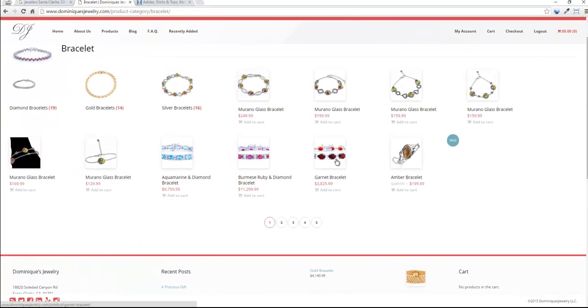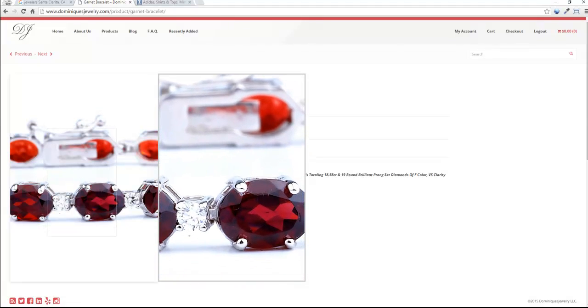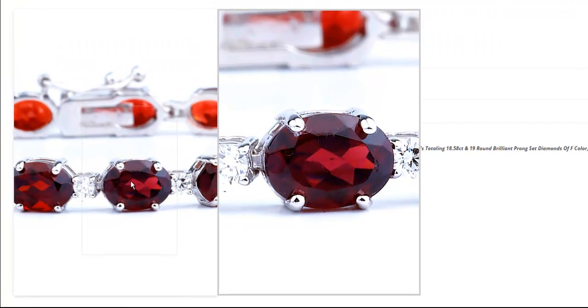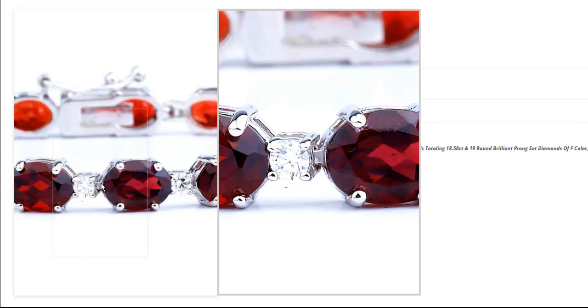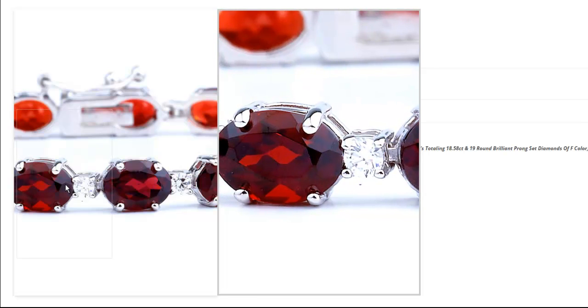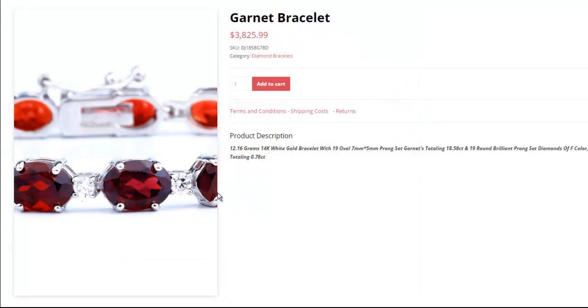And I like red. Let's go into Garnet bracelets. The Garnet bracelet item here. That looks like a pretty nice and very large photo. Okay. They've got a nice zoom feature here, and the facets on that garnet are pretty well in focus. I can even see some fuzz that's on the gemstone. But the diamond looks pretty bad. So the diamond is not in focus. The garnet facets, they are in focus. But then the back of the bracelet is not in focus. And also, we don't see the full bracelet.